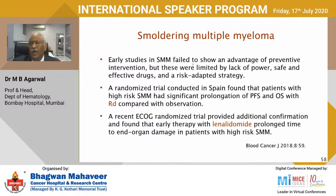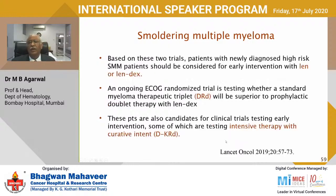Early studies in smoldering myeloma failed to show an advantage of preventive intervention. But these studies were not good enough because they lacked power, safe and effective drugs. A randomized trial conducted in Spain for patients with high-risk SMM showed significant prolongation of PFS and OS with RD, len with dex, compared with observation.